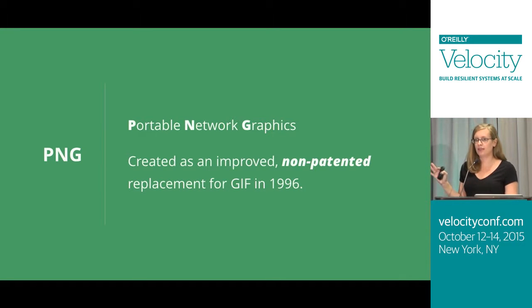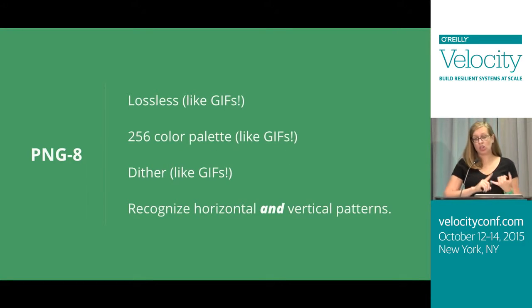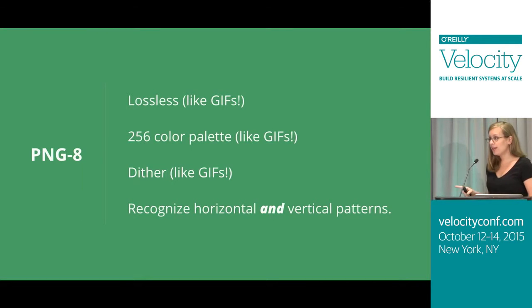People were sick of that patent, understandably. So just like GIFs, right, they're best for images with few colors. They are lossless like GIFs. They've got that 256 color palette like GIFs. They have dithering like GIFs, but they recognize horizontal and vertical patterns.